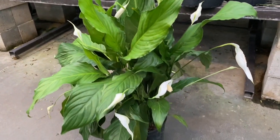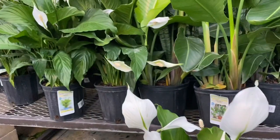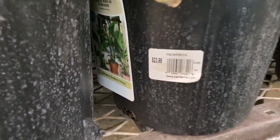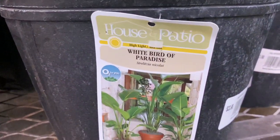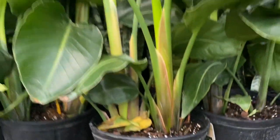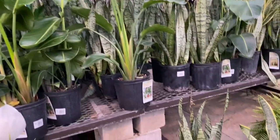And this is so nice, very nice size, peace lily. The leaves and everything, the foliage, everything so healthy and beautiful. $24, very reasonably priced. And some white bird of paradise over here. They're so readily available now, and the prices have definitely come down. That's a nice size plant for the price for sure.